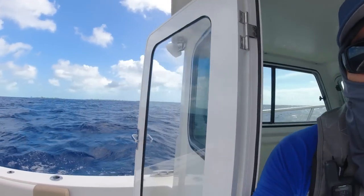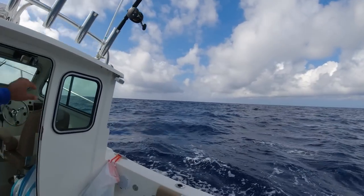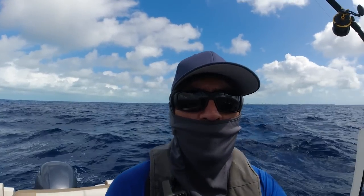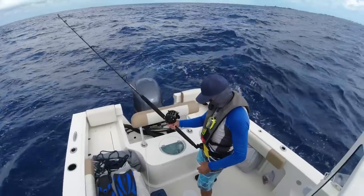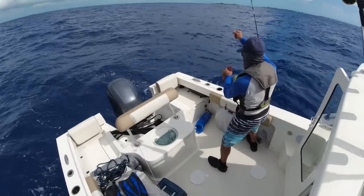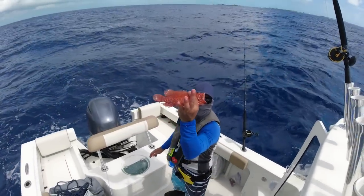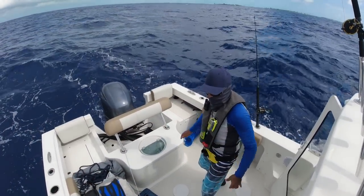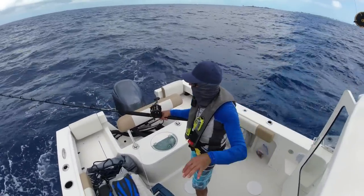All right, let's go fishing. It's a beautiful day, look at this, man. Oh, whoa! Oh, man, that wave freaked me out. It was coming right towards me. That beautiful red fish. Beautiful. Woo! Hard to stay off of here.